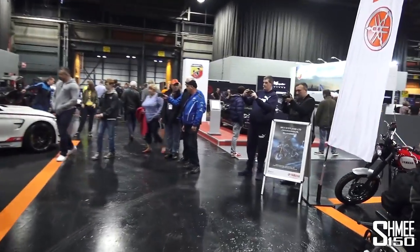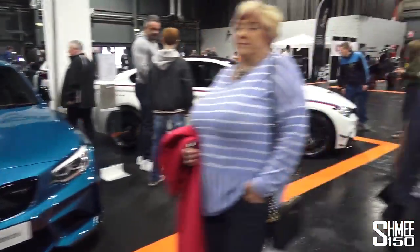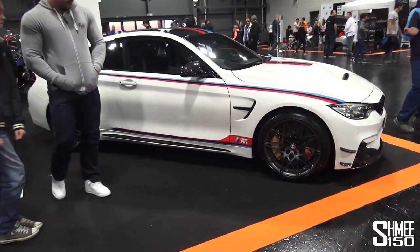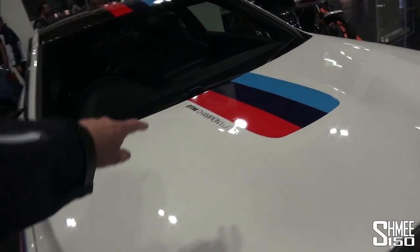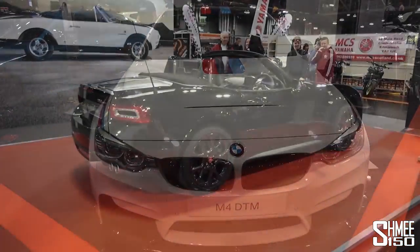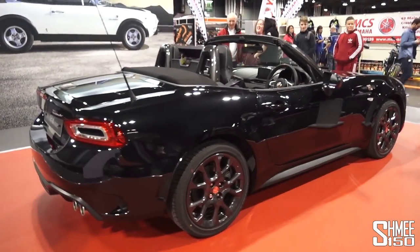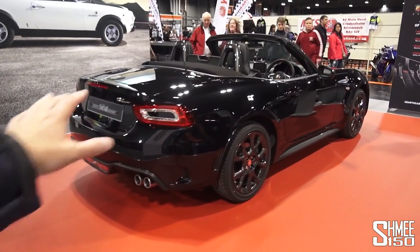I'll just come over actually to Abarth, where we've got the Abarth 124 there. BMW M2 M Performance. Oh, we've got an M4 GTS DTM Champion Edition, which is pretty rare in the UK. There can only be a handful of these that you can see. So nice to have that one right there. And then on the other side, the little fun Abarth 124 Spider. Got to be a hoot to drive in that thing.